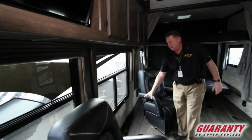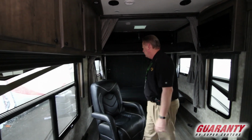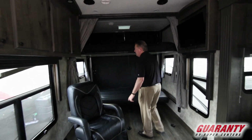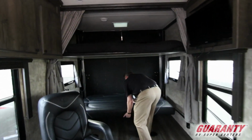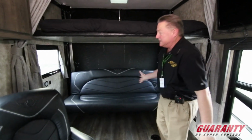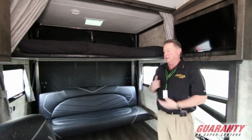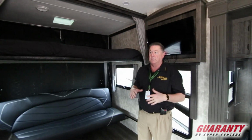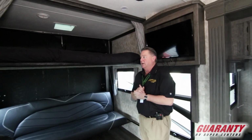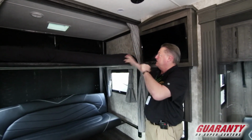There's a little table that goes in between these two. Again, lots of view out the windows. This one has the rear couch in place of the opposing dinette. Some people really like that. It is a nice feature if we like watching TV in this floor plan, because you have better accessibility watching the TV. Overhead bunk, lots of cabinetry throughout.